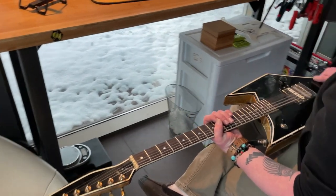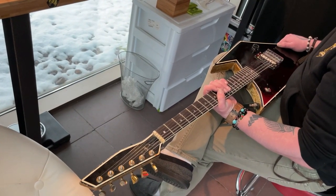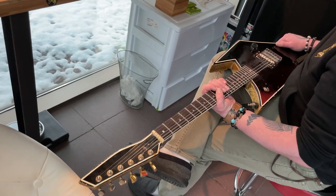This is by far the best one I've ever had out of the bunch, without even a question. I don't have much to do, except put fresh strings on there and intonate it at a half step down. But isn't she a beauty? Have some fun with it, check it out.